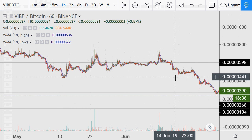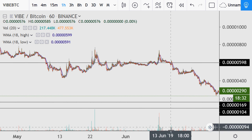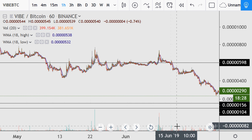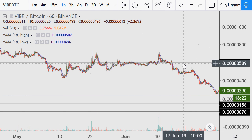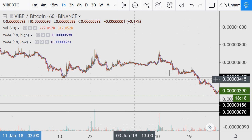Okay, after 268, we're looking at about 150 or so, I guess, in the 100s. Maybe a little lower than 169. There we go, 156. 70 as well. And now let's look to sell where we came from at 437.